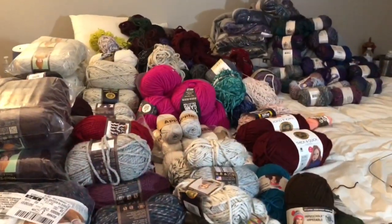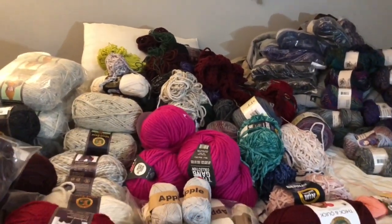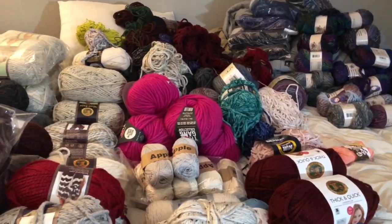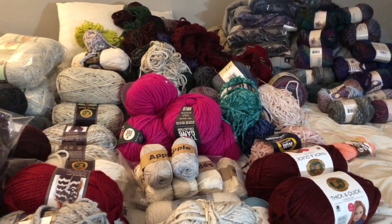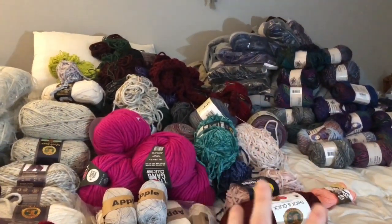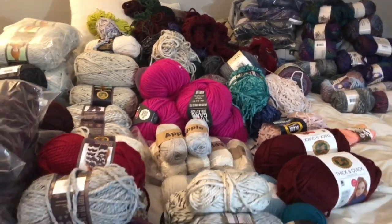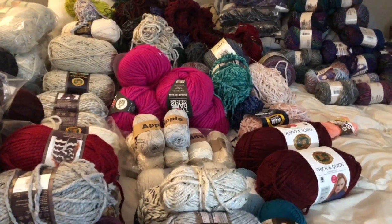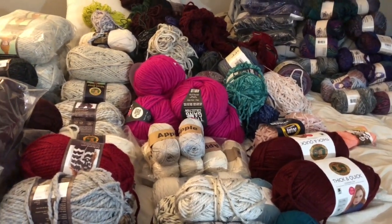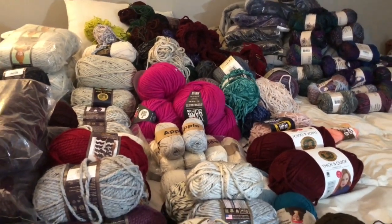So here is an overview of everything I decided to keep so far. Well, this is everything I decided to keep in general, minus all my indie dyed yarn. That's completely separate. I did decide to keep all of my kaleidoscope yarn. I just wasn't ready to part with that, and that's totally okay. If you do this process and you don't get rid of a single thing, that's okay because it still brings you joy, and at least you went through it and made sure that it's still making you happy.